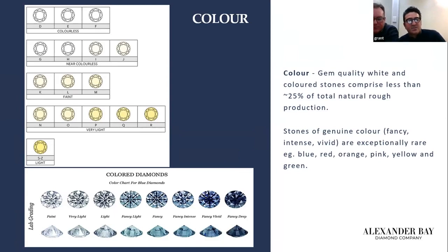fancy colors. So you'll go from faint to very light to light, fancy light. Once you start getting from fancy to fancy intense, fancy vivid, and fancy deep, those are very valuable and what you would actually call an investment diamond.